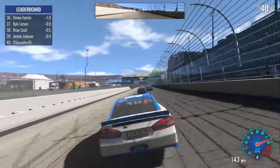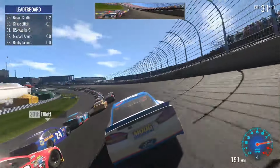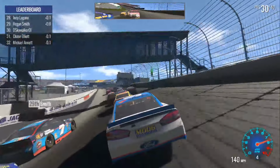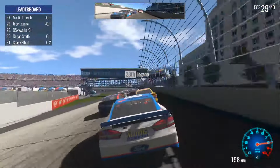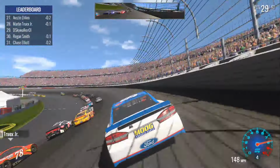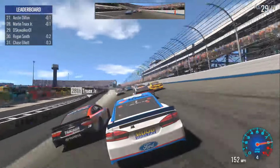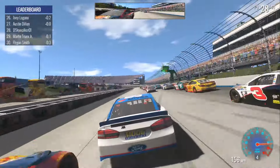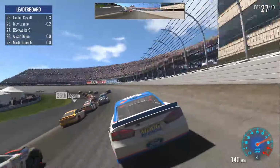Wonderful, wonderful, wonderful. Alright, now we're starting to make some passing moves as everybody starts to spread out just a little bit. I'm sure we'll get right up to 21st and then not be able to move anywhere anymore. But that's how this goes, all the way to the outside, kind of cleaning the dust off the top of the track. Into turn number one once again.